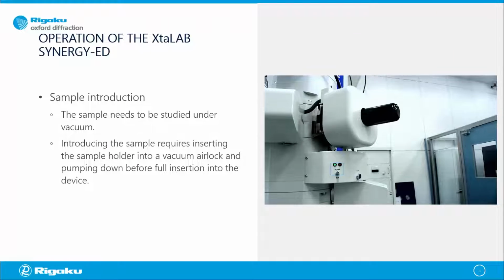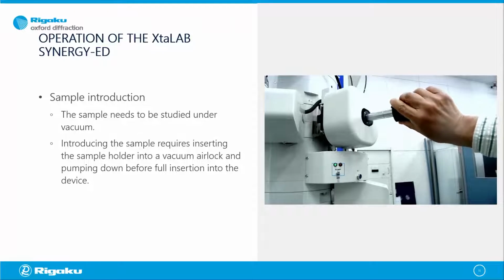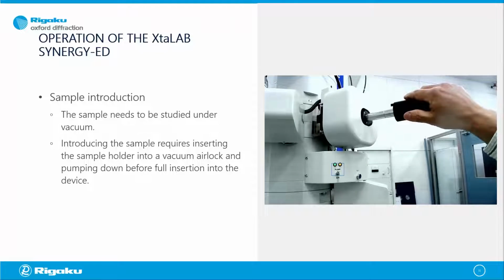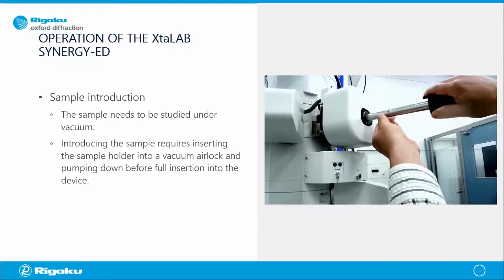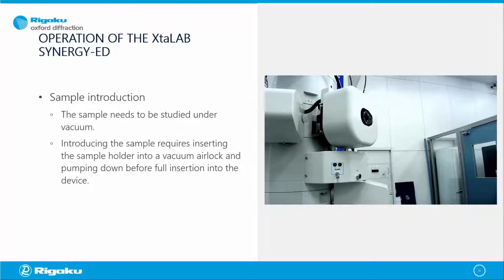So next we need to insert the sample into the instrument, and my colleague in Japan, Dr. Akihito Yamano, kindly recorded this video for me using our prototype instrument in Japan to show how this is done. So first we have removal of the sample holder, and you can see that he's already pulled out the sample part way. So this is because there is an airlock between the atmosphere and the high vacuum inside the diffractometer column. Once he's pulled it out, we'll show you how to reinsert it.